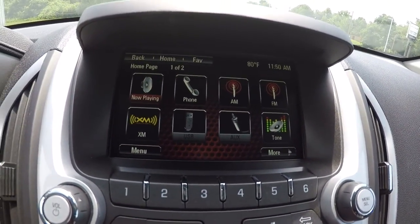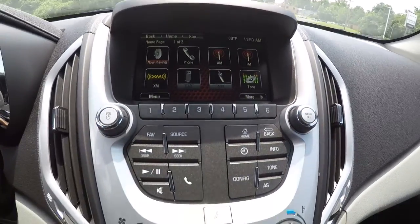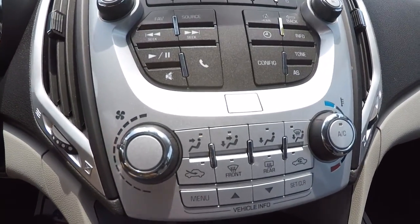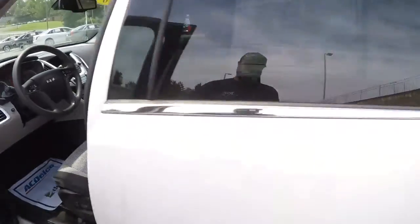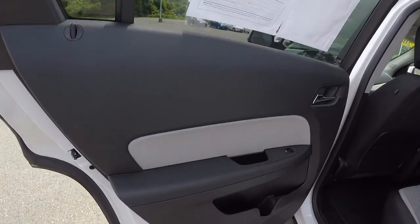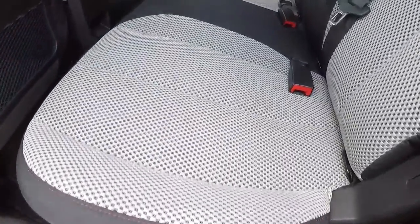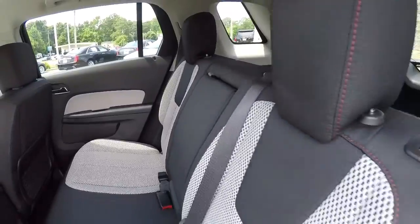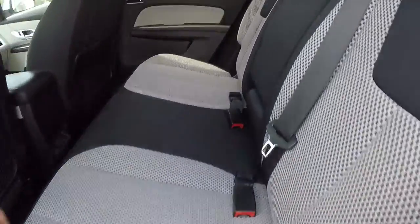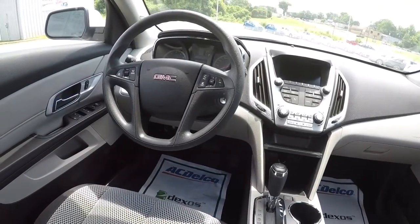Alright, we'll go ahead and engage the backup camera. AC's blowing cold, no problem there. Let's go ahead and take a look in the back seat. Also it's got the thick floor mats back here in the back as well. Back seat cloth looks good. Got the center console that pulls down with the cup holders. Go ahead and give you the driver's eye view of the dash and the layout.